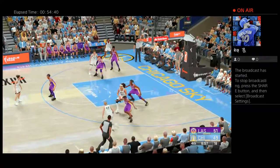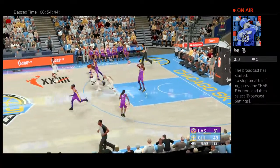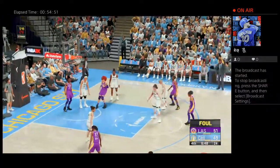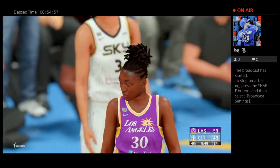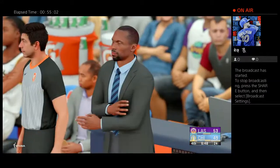Pass to Parker. Over Ogumake. Chicago again missing. Sykes outside. And the shot counts. She's fouled. That's a chance for a three-point play. First personal foul. Great job getting the ball inside now, showing a much more physical presence here in the second half.